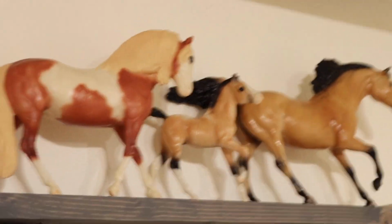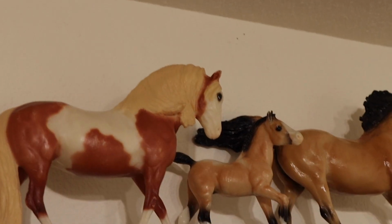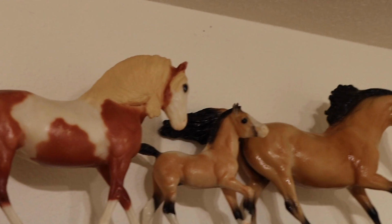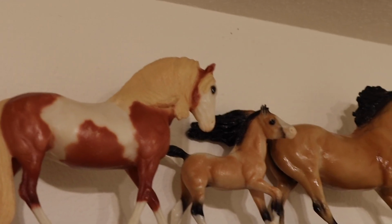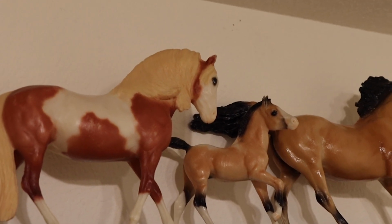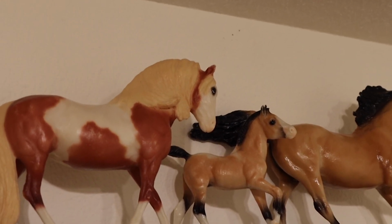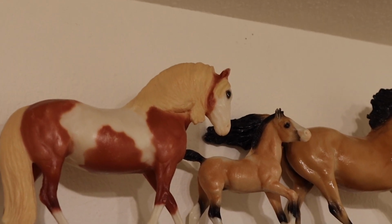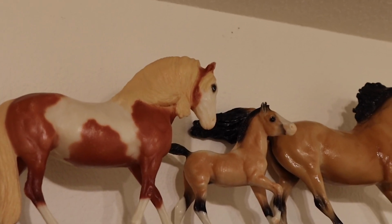On top of this shelf is one of my nostalgic classic sets. These were my first ever Breyers, so I will have them forever. And yeah, they're terribly beat up, but you know what? I gotta keep them. They're cute. I played with them as a kid and they will sit up there until the day I die.